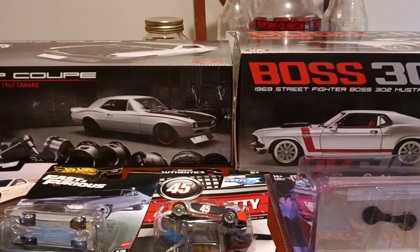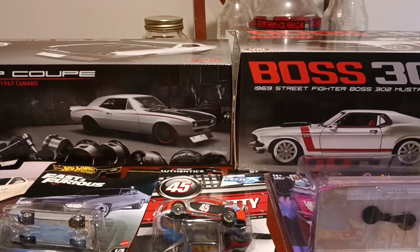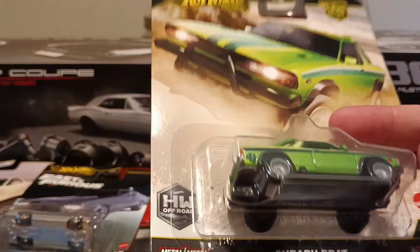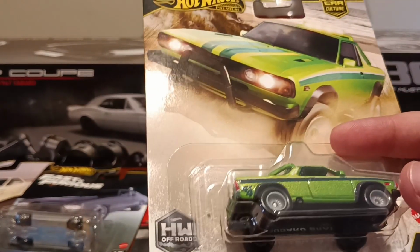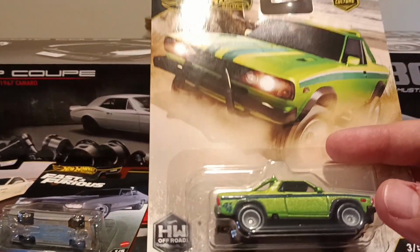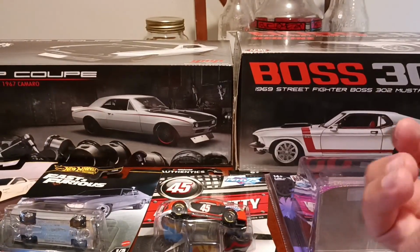Alright, so moving on. Always do the regular stuff first. Now we'll move on to the premiums. So let's keep rolling. So got the Hot Wheels Off-Road, the Subaru Brat. Pretty cool. Like this series sometimes depends on what casting. Premiums, it's always whether I'm going to buy the whole set or not buy the whole set. Circuit Legends is looking pretty good from what I understand, so I might be picking some of those up. And then here's the back if you want to look, but those are the castings they got.